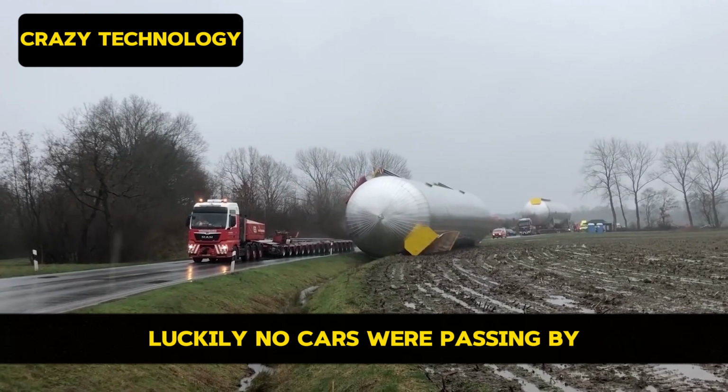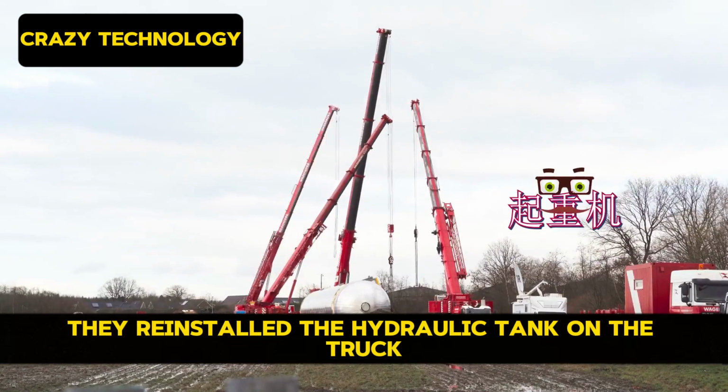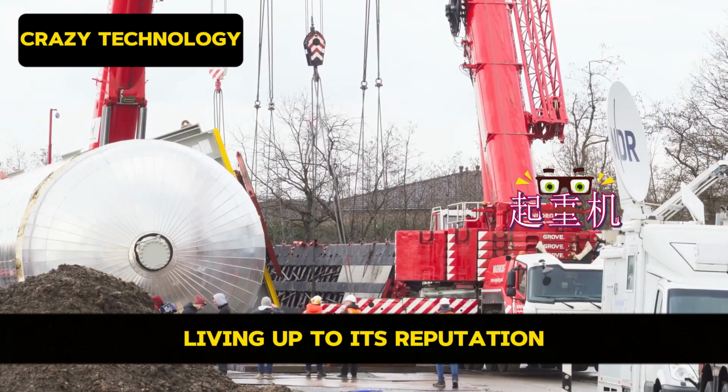Luckily, no cars were passing by. Germany immediately sent several cranes and 9 days later they reinstalled the hydraulic tank on the truck. Germany proved its efficiency, living up to its reputation.